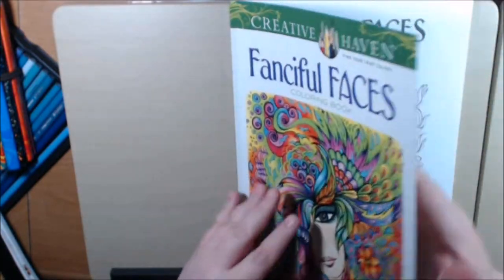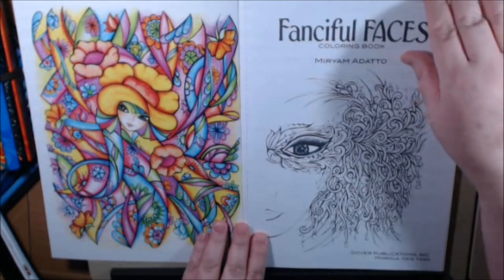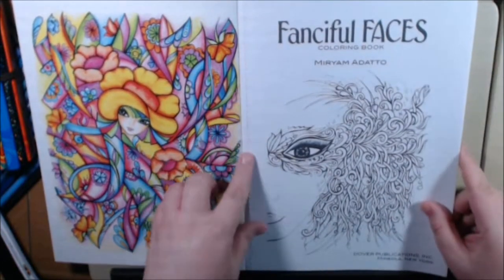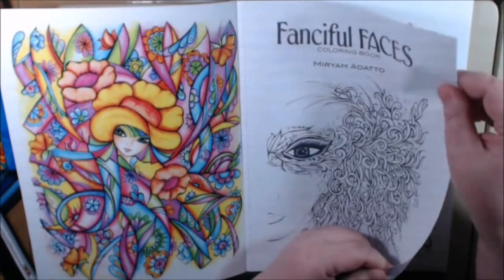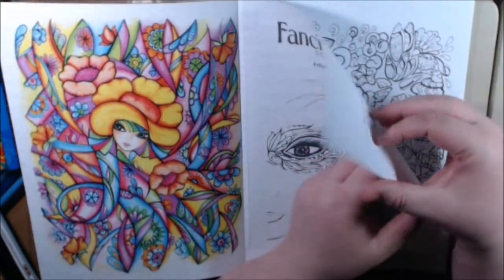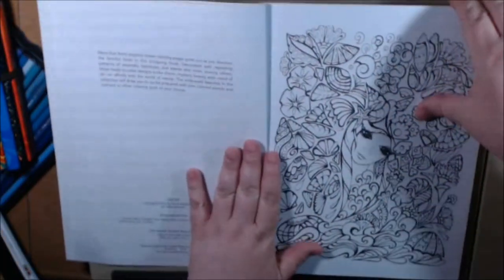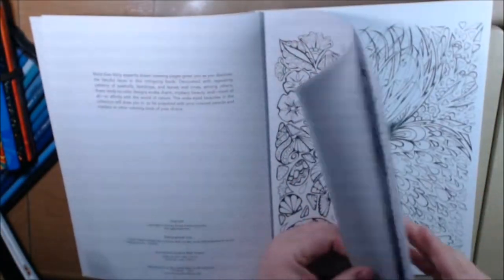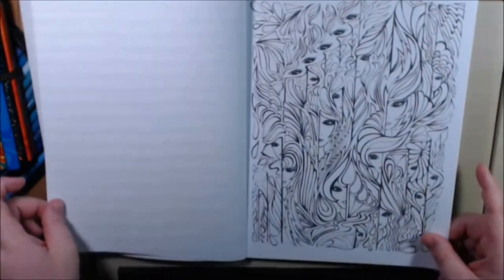It's just really, really pretty. Nice thick book. Has a few examples on the inside and back cover. You can see it's perforated. The pages are not that thick. They're pretty thin. But they are one-sided, so that makes it easier when you decide what you want to use, what medium. I just want to flip through here and just show you some of these pictures.